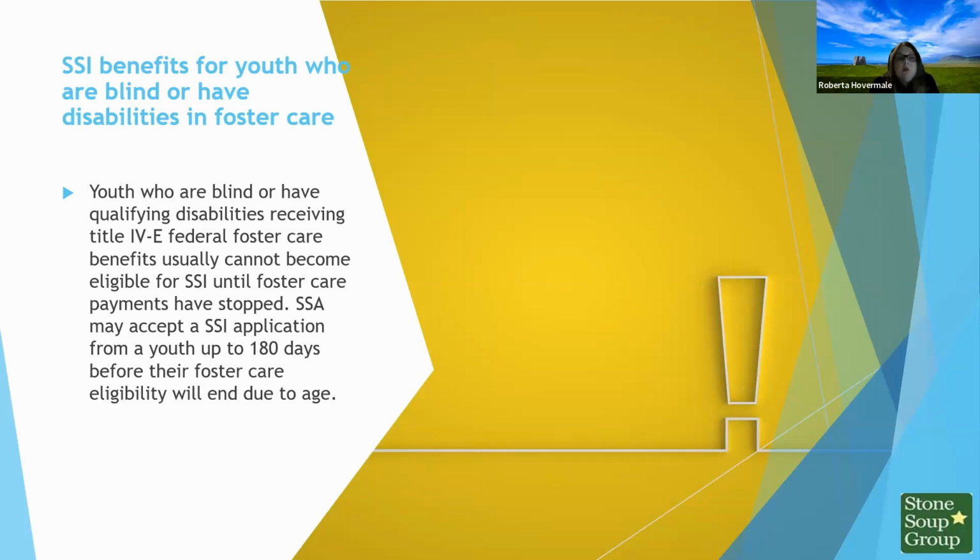There are SSI benefits for youth who are blind or have disabilities in foster care. So youth who are blind or have qualifying disabilities receiving Title IV federal foster care benefits usually cannot be eligible for SSI until foster care payments have stopped. SSA may accept an SSI application from a youth up to 180 days before their foster care eligibility will end due to age. So up to 6 months before their foster care eligibility will end due to age.